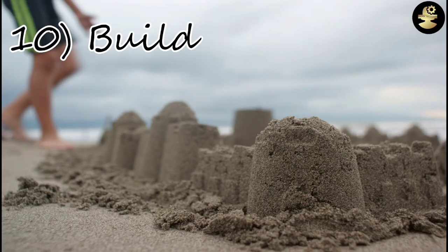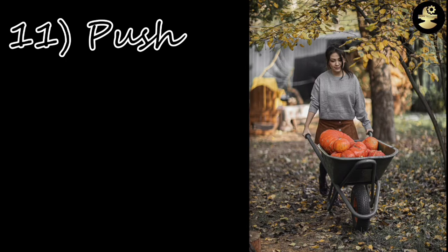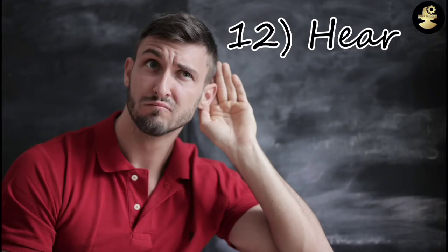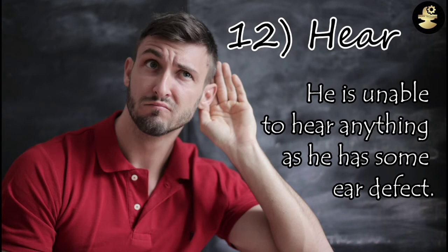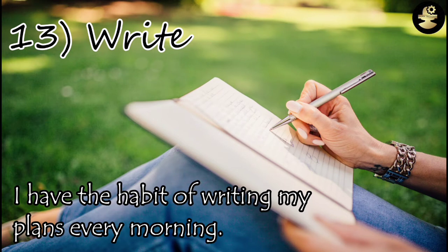Build. A group of kids are building a sand castle at the beach. Push. She is pushing the wheelbarrow filled with pumpkins. Hear. He is unable to hear anything as he has some ear defect. Write. I have the habit of writing my plans every morning.